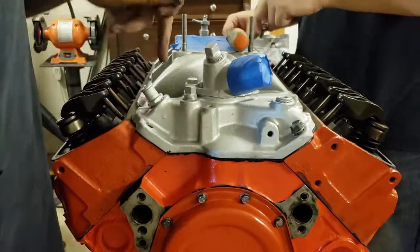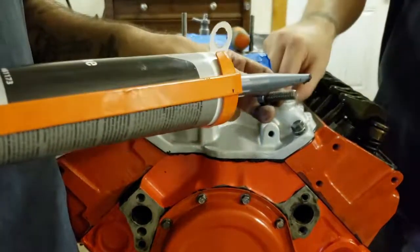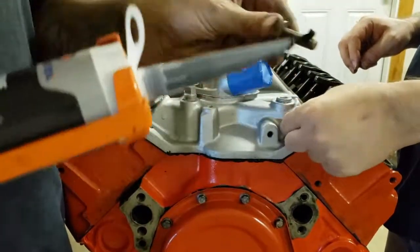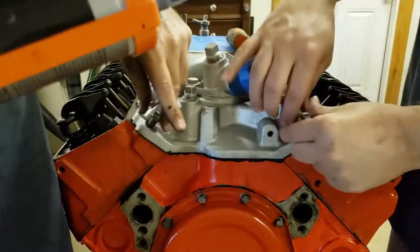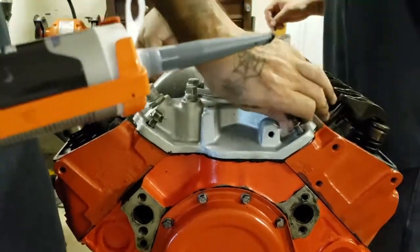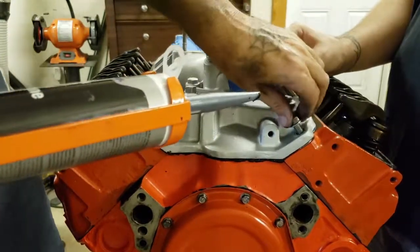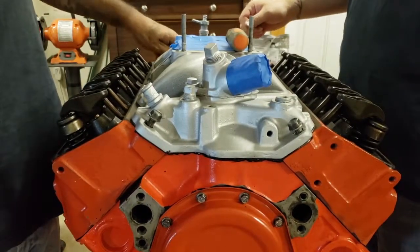These bolts go into water jackets. So you need to take your adhesive or your black RTV, get just a little bit coming out, tap it, then stick it down in your hole, start threading it in. Okay. Why you do this is because it's basically a thread sealer and it will keep the water from leaking. Last one. Yep, last one.